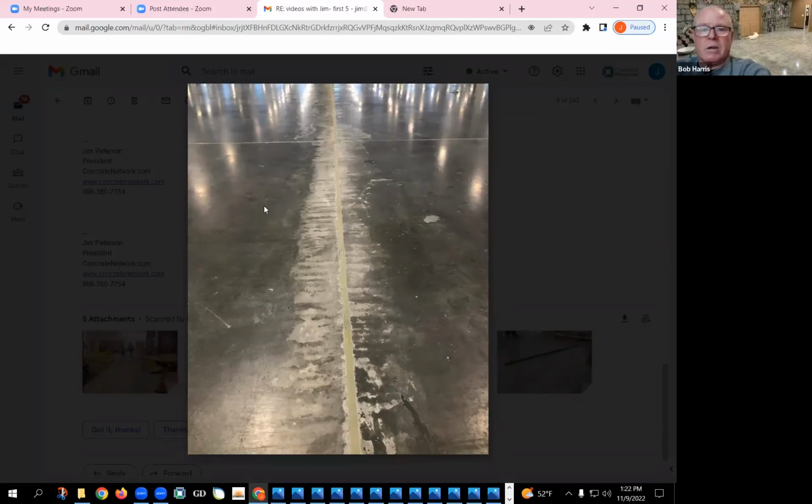So it's important on industrial floor slabs that are going to get polished that you do as much machine finishing as possible, as close as you can get to the columns.